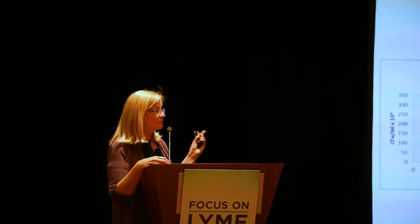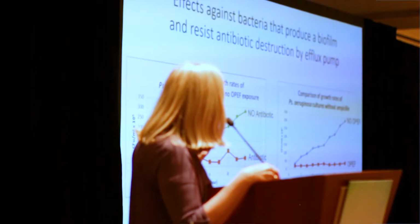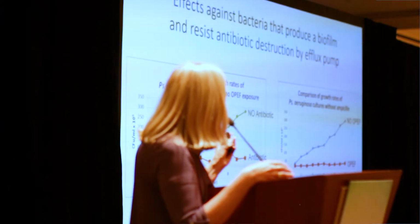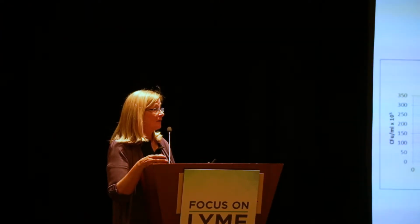So ampicillin was able to reduce the growth rate of the bacteria, right, to a steady state, whereas when you did this on the other side without the antibiotic drug, it turns out that the oscillating pulsed fields were inhibitory to the same extent as the antibiotic.